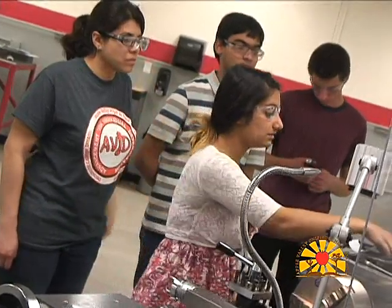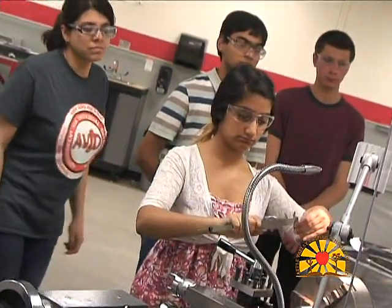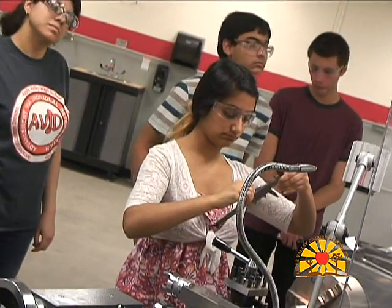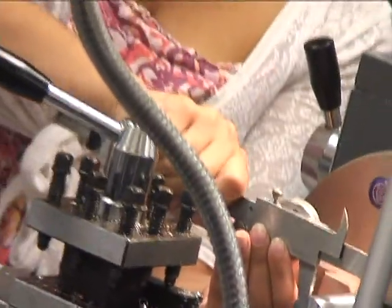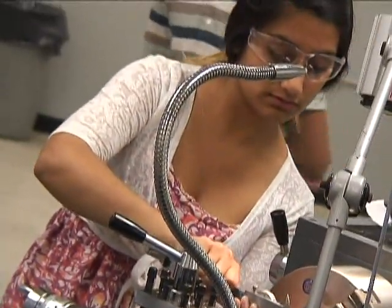The Apple Valley High School Precision Machining and Design Program prepares students for careers in engineering, design, and machining. Students gain hands-on experience on cutting-edge machinery, literally and figuratively. These students are working on the CNC lathe.